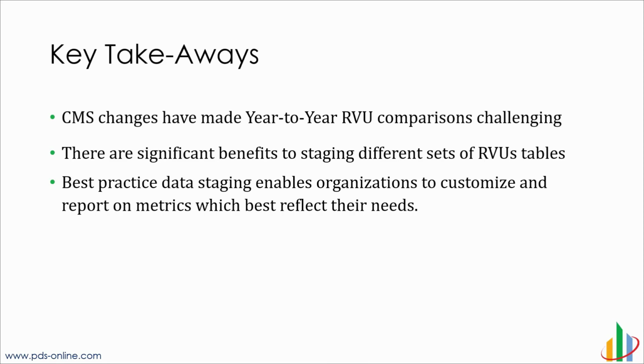It may be modeling 2021 volumes to 2020 RVUs. It may be modeling with some additional customizations. It may be modeling more to a comp plan that you have set up or you'd like to set up. Looking at RVUs in several different ways can definitely bring some benefits to what you're trying to do and the overall strategy you're trying to formulate.